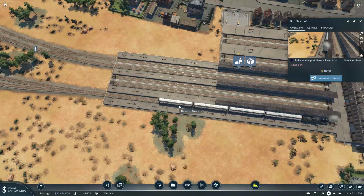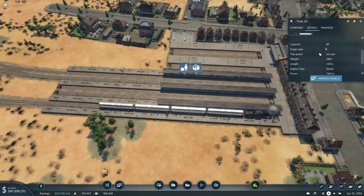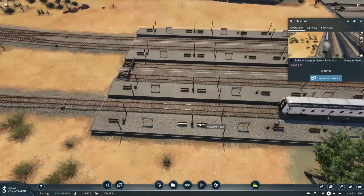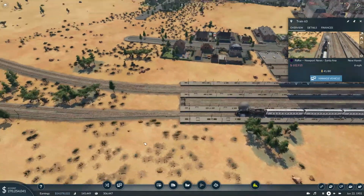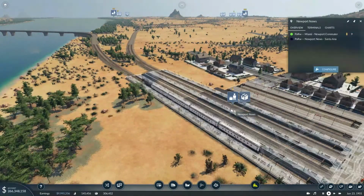So we can stick another carriage on this. Wait, how long is this train? 118 meters. Okay. We add another carriage on. That's going to be 160. We might need to do 180. 41. 41, okay.